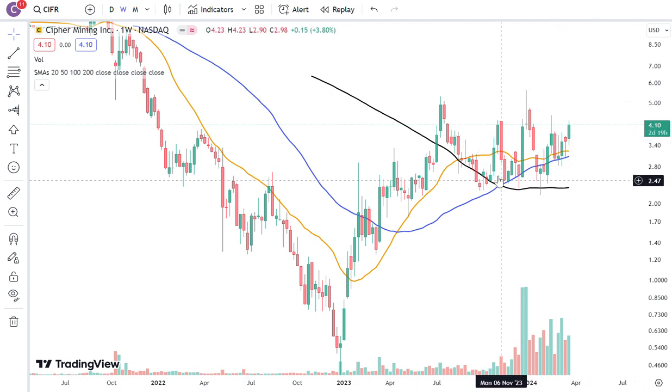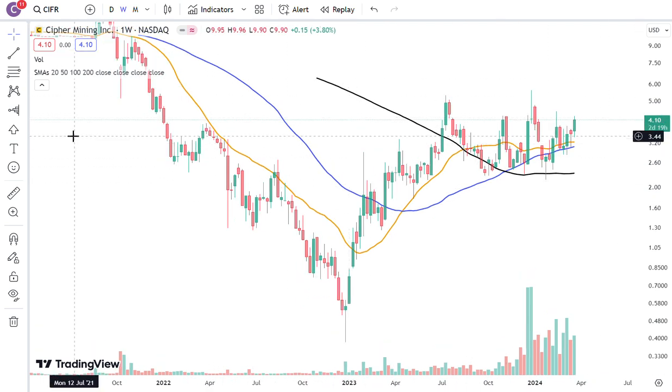A bull trend tends to be bullish. You keep on following the trend. You follow the trend to the end, until the trend's no longer a trend, until it ends. But right now it looks like it has just begun. So everything I'm looking at is actually quite promising.